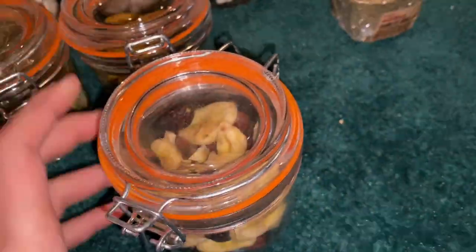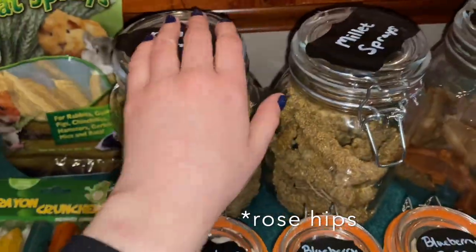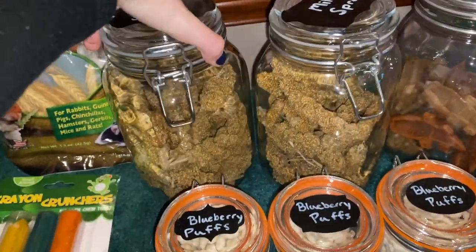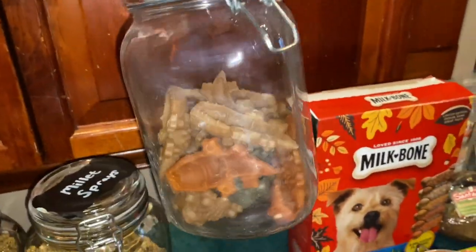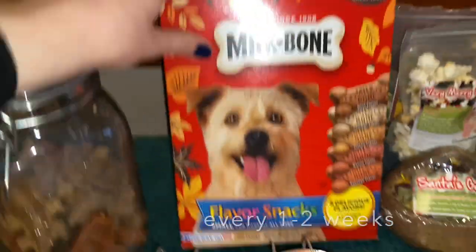Then we have these dry bananas and rosebuds. We have two jars of millet sprays. And then we have this jar of whimsy chews. It was filled all the way to the top, but he loves his whimsy, so I give those probably once a week or so. Over here we have this box of milk bones.